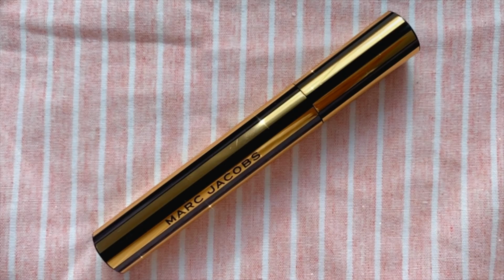This is my go-to because it's just so easy to use and so creamy, but it does offer a lot of longevity as well. It's mascara time. These are probably very predictable because I use them all the time. The first one, of course, is the Marc Jacobs At Lash Mascara. I don't think there is another more perfect mascara out there for me than this one. This one gives such a beautiful fanned out effect, but it also offers a lot of volume and length. It doesn't flake or smudge during the day. It's just everything I look for in a mascara.